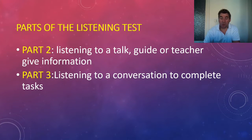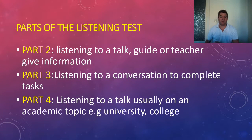Part 3, you're listening to a conversation, again, between 2 people, and you've got to complete some tasks. Again, they vary from test to test, and I think this is the important thing. Some of these exercises you're going to really like, and other ones you're not going to like so much. Like the diagrams can be a bit scary, to be honest. And the last part, listening to a talk, usually in an academic setting, so it must be like university, school, again a guided tour, and you've got to pick out information from this. So these are the parts of the test.